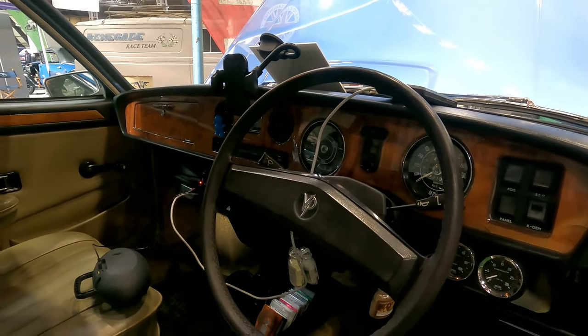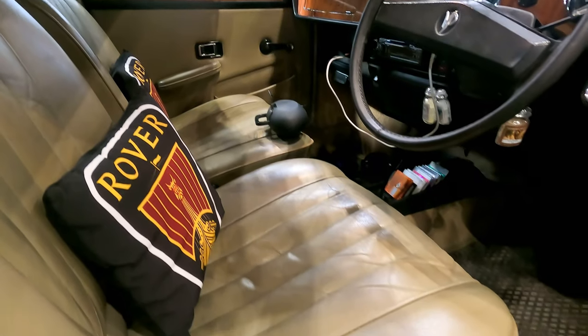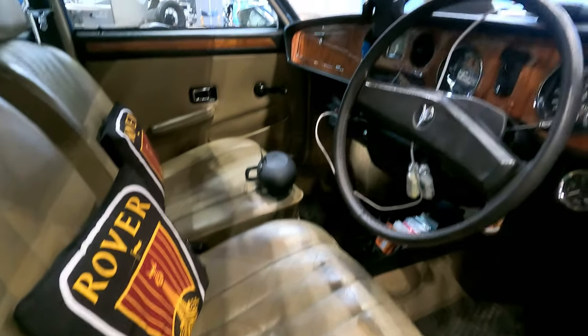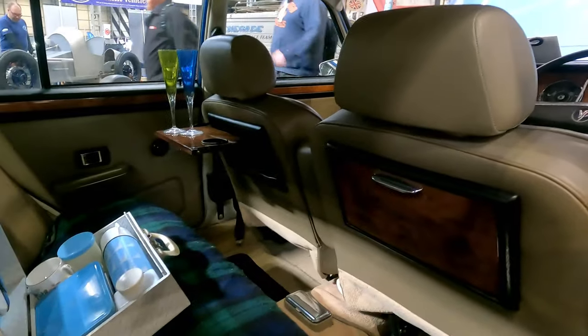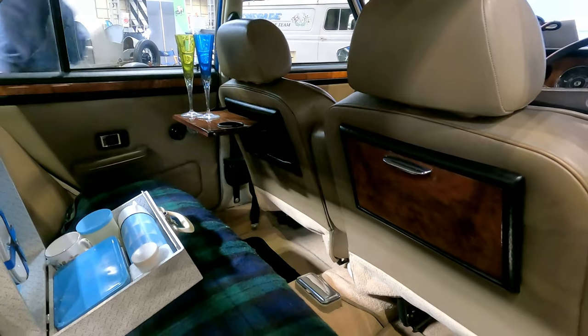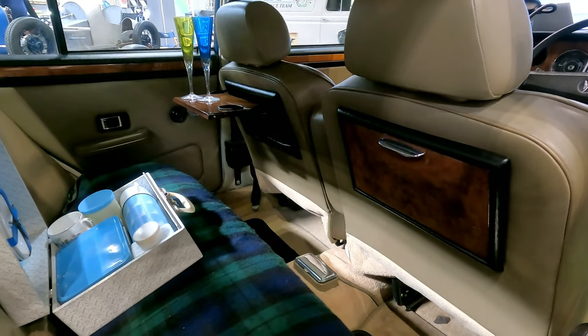Fabulous wooden dash, leather. And yes, it really does have picnic tables. The everyday man's Rolls Royce.